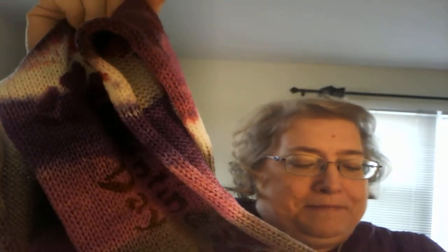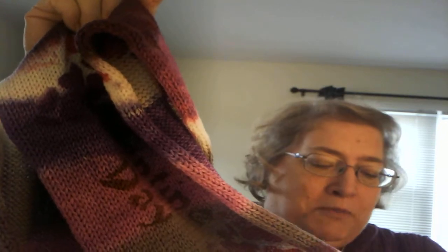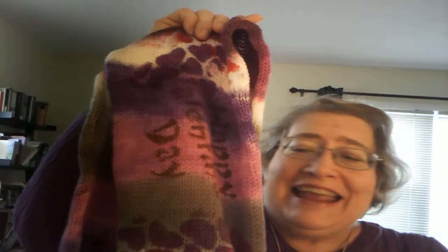So happy. There's 463 yards here, 100 grams, and it's 75% superwash merino wool and 25% nylon. I'm excited. I can't wait to start working on that. I should have told you earlier, I do have another project on my knitting needles, but I'm not sharing it yet. I'm hoping to make it a pattern that I will post on my Ravelry board when I get all done here.